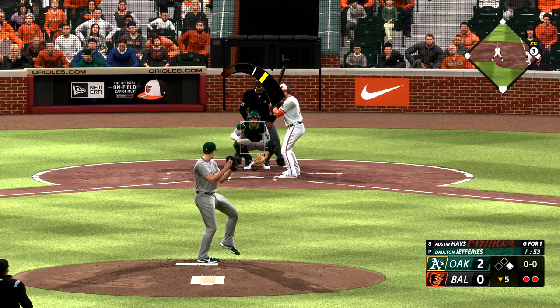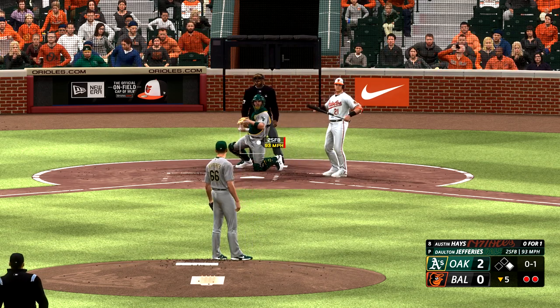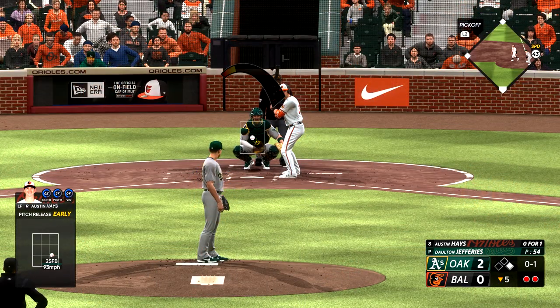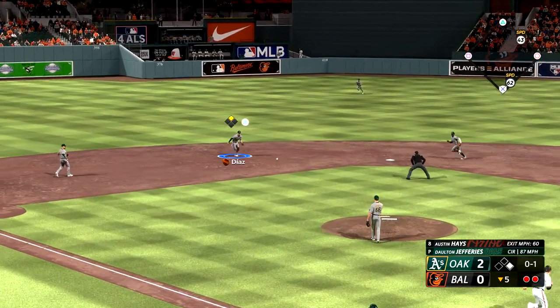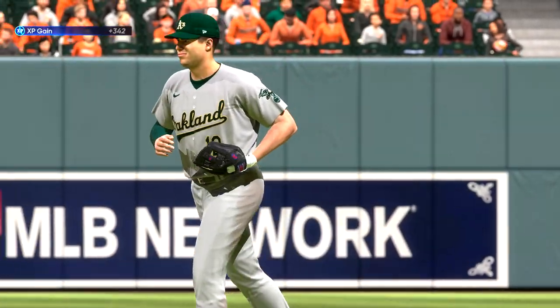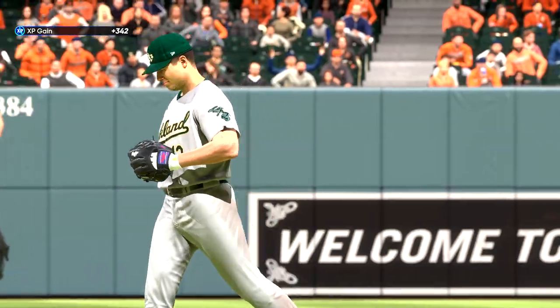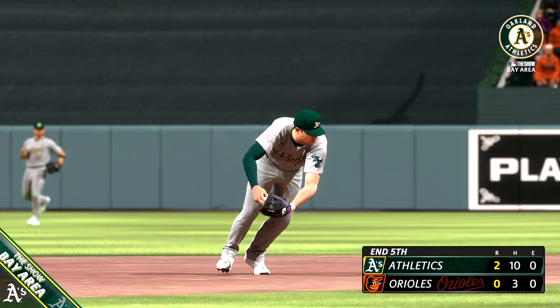And now it's Austin Hayes. That one's in there. 0-1. 0-1's the count. On the ground, Diaz. They take the force out, and that ends the inning. Great concentration to get that one started. He gets the force at second. Glove work at its finest.